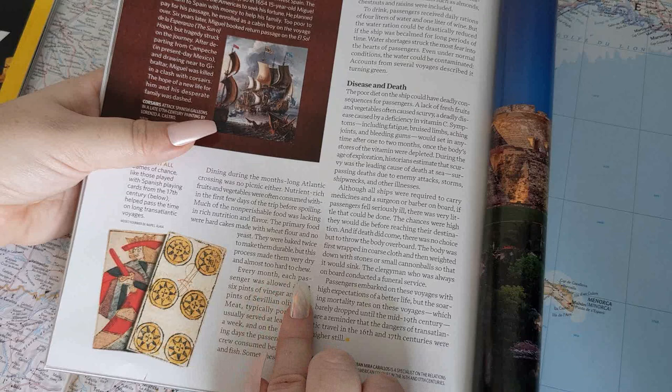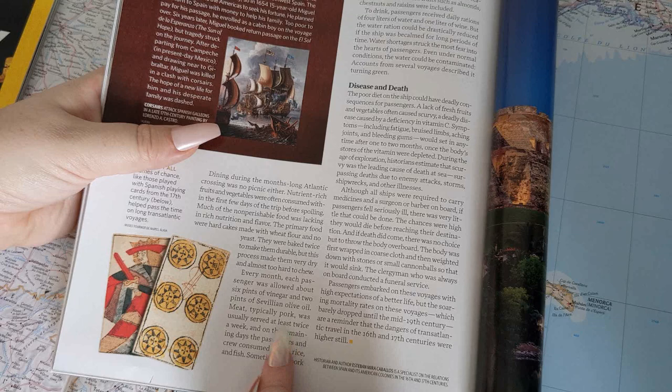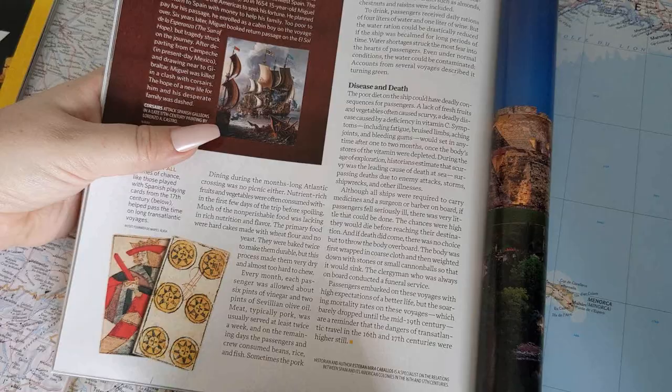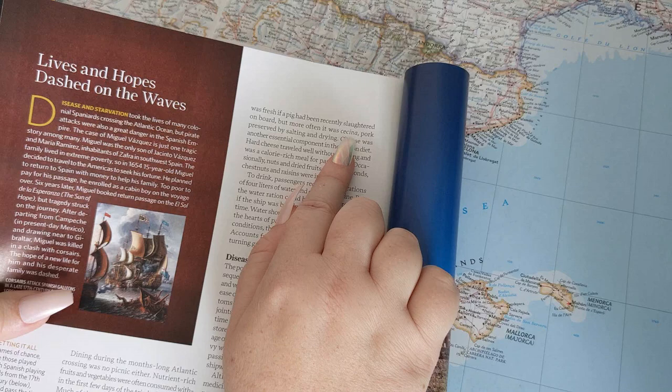Every month, each passenger was allowed about 6 pints of vinegar and 2 pints of Sevillian olive oil. Meat, typically pork, was usually served at least twice a week, and on the remaining days, the passengers and crew consumed beans, rice, and fish. Sometimes the pork was fresh if a pig had been recently slaughtered on board, but more often it was cecina, pork preserved by salting and drying.